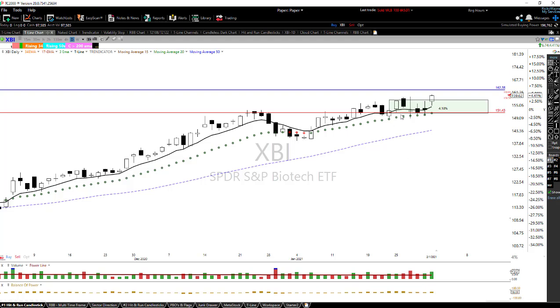So say we buy this, which we did. Say we buy this. If the market turns sour, I'm not sure we're going to stay in it. And I only want to be in a trade when the market is going in our desired direction. So I'm going to need to see the market help us out a little bit.